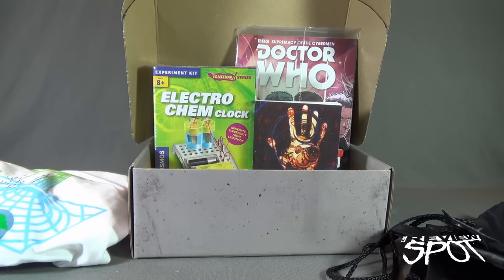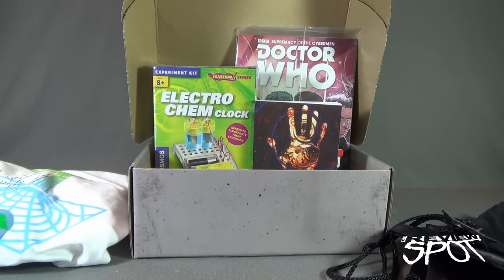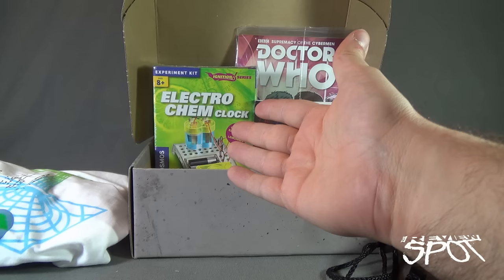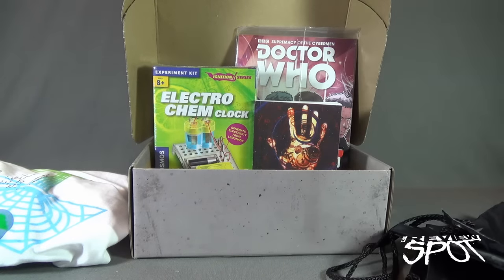Today we're having a look at the supply pod from Outer Places, I believe for October 2016. Stay tuned, guys. Spot's going to go make some lemonade. I'm going to have myself a little experiment where I create an electro clock. But you certainly stay tuned as I'm going to have a lot more videos heading your way soon.